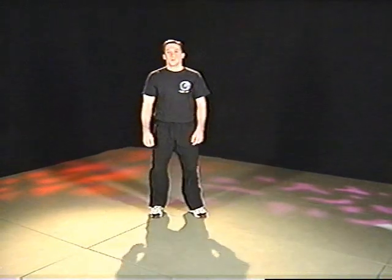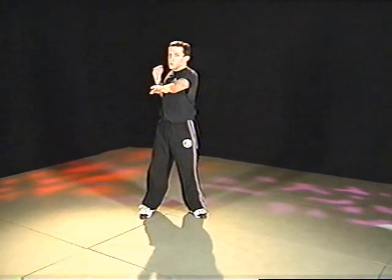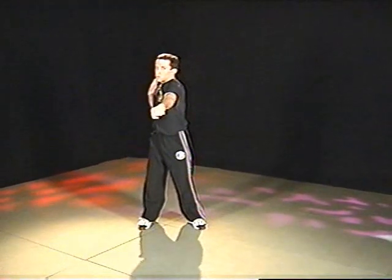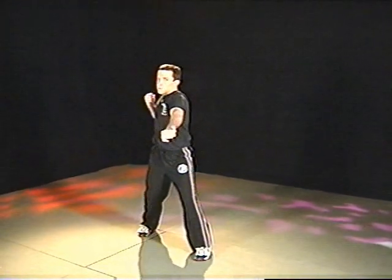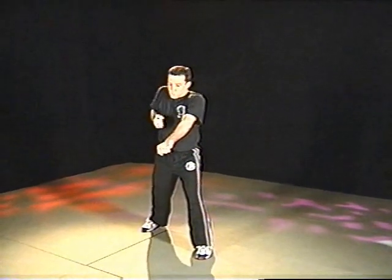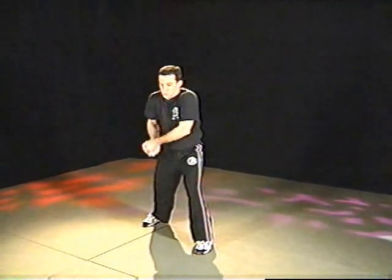Stage 1, the deflection, the catch of the gun. Stage 2 is trapping the gun against the body of the assailant, stepping in for stage 3 with the punch. Stage 4 is disarming and retreating from the scene.